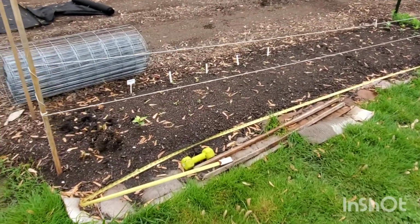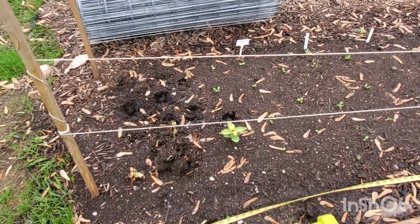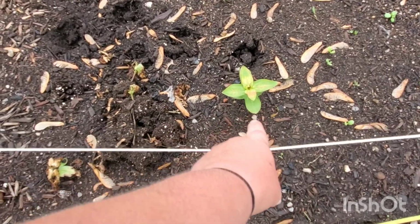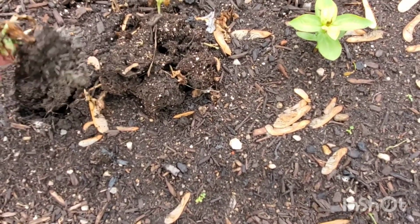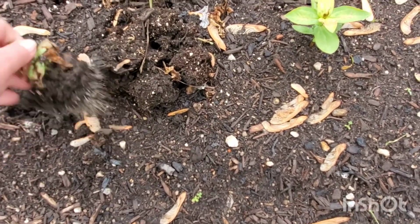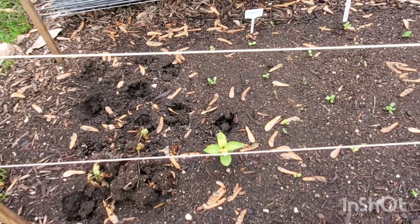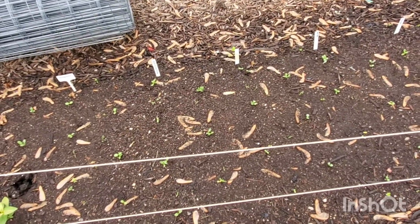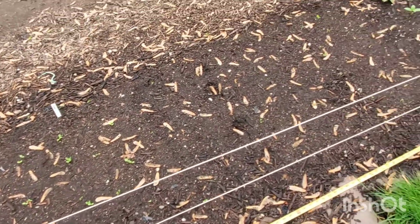So here is where I had planted some zinnias, but they got bit by the frost. This one actually is doing quite well, but all these others, oh wow, look at the roots on that. All those others got damaged pretty bad, so I'm gonna just pull those out. So I went through and seeded a bunch of the zinnias. I still have some more to seed.